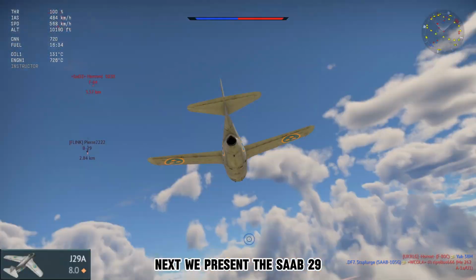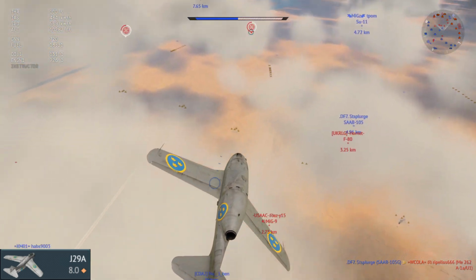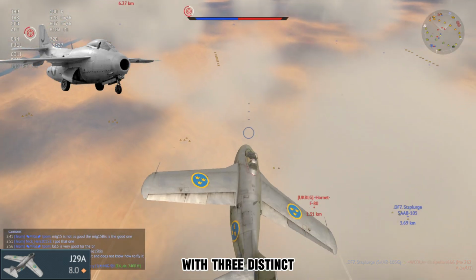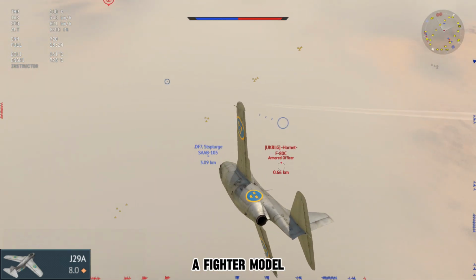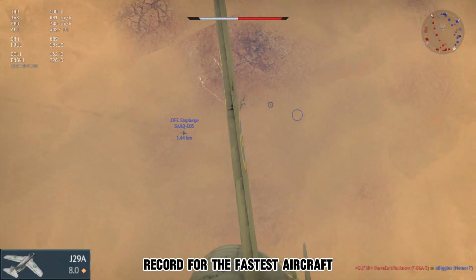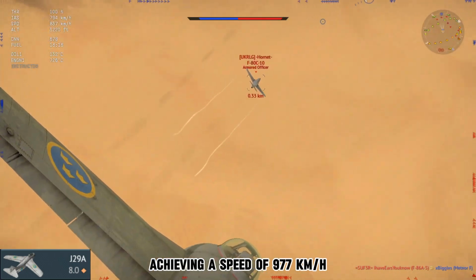Next, we present the Saab 29 Flygande Tunnan, or the Flying Barrel. Its first flight took place in 1948. It served in both Sweden and Austria. 3 distinct configurations were developed: a reconnaissance variant, a fighter model, and an attack version. Notably, in 1954, it established a world record for the fastest aircraft, achieving a speed of 977 kilometers an hour.